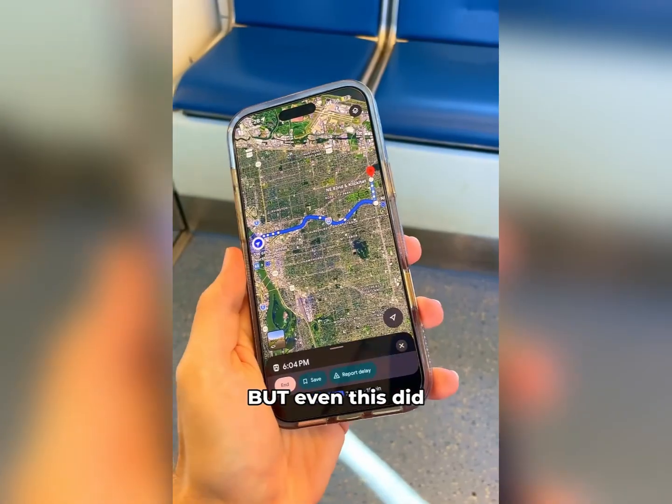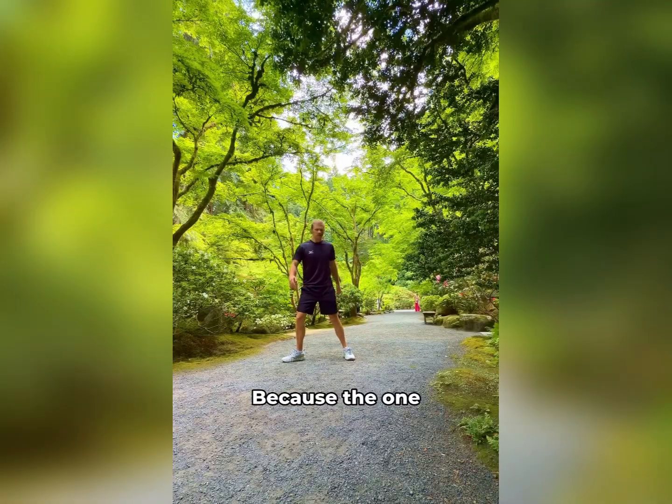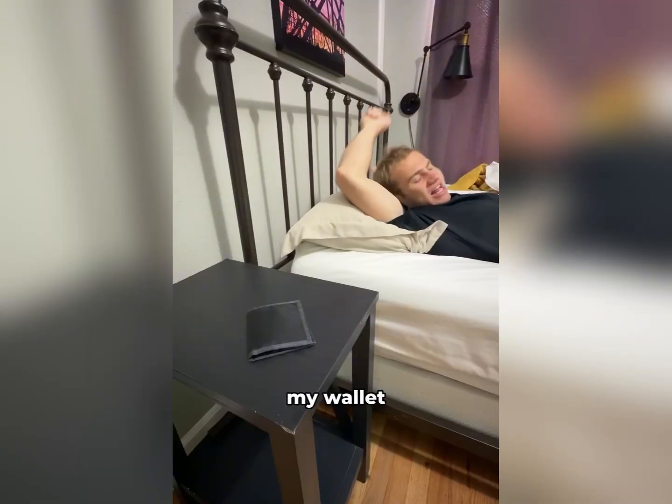handed it back to me, but even this did not help me on my worst trip that almost got me stranded in the middle of nowhere, because the one day I used a basic boring wallet instead of my Find My one, I woke up to get on my flight, and my wallet was gone.